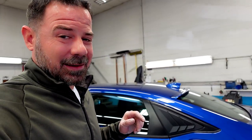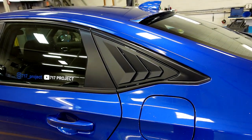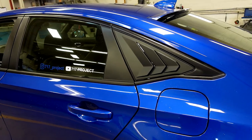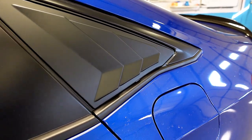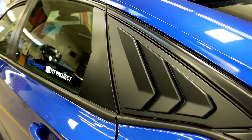What do you guys think? Now, I just placed it there. I didn't put the tape on it yet. I still need to clean the car first before I put them on, but man, does that look good. I am very impressed with how that turned out. So I'm thinking they're gonna stay. So I'm gonna paint the other one, put the tape on them, and get them installed.